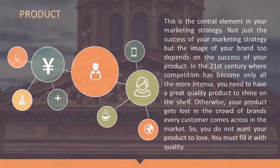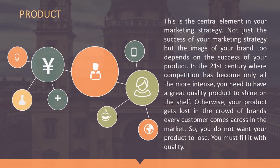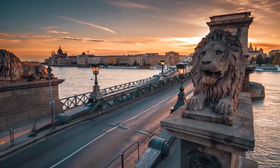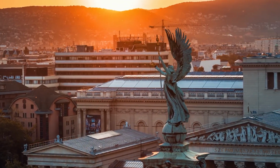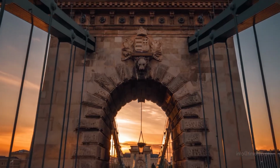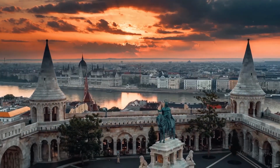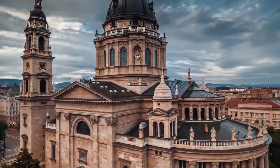In the 21st century, where competition has become all the more intense, you need to have a great quality product to shine on the shelf. Since ang product ang pinaka-key, kung wala kang product, paano ka magsisell? Paano ka magkakaroon ng business? Product is all about the quality, as I said a while ago, design, usefulness, how it will benefit and how useful it is for the daily living of our customers.